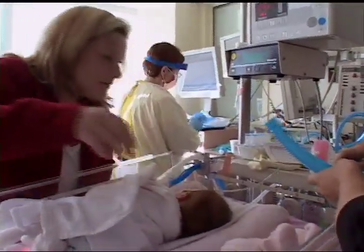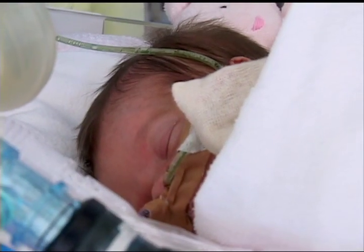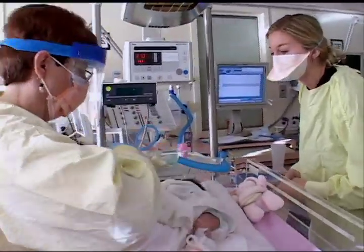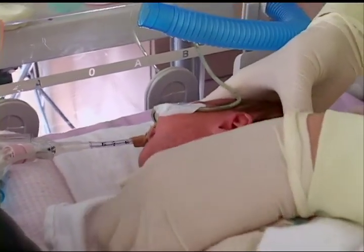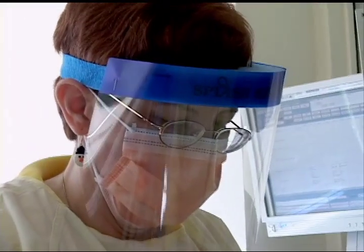It's been 3 days since Isabella had surgery to move her intestinal tract into her abdominal cavity. Isabella continues to grow stronger and is ready to have her breathing tube removed. Oh, yeah. Okay. There you go. Okay, I got her. You got her? Yep.